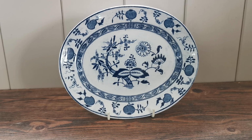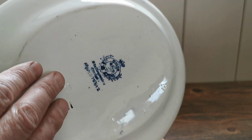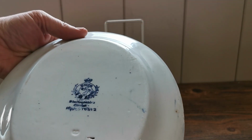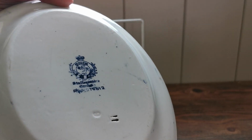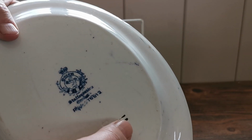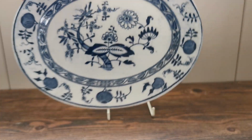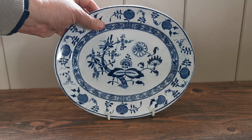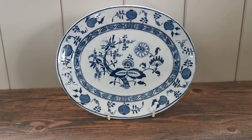It's in beautiful condition, nicely weighted, lovely and clean piece. Flow blue, as you can see on the back. There's the China mark, kiln support marks around it, impress mark 9 and 11, so we don't really know the significance of that either. And a very nice rare piece of blue and white ironstone onion china with the RD mark and an unknown manufacturer, so a bit of history to go with it and a good story.